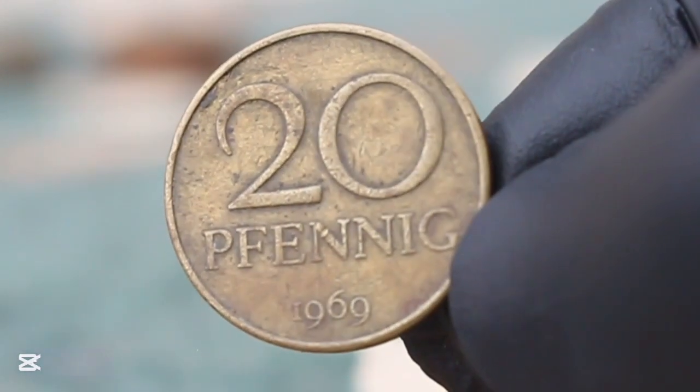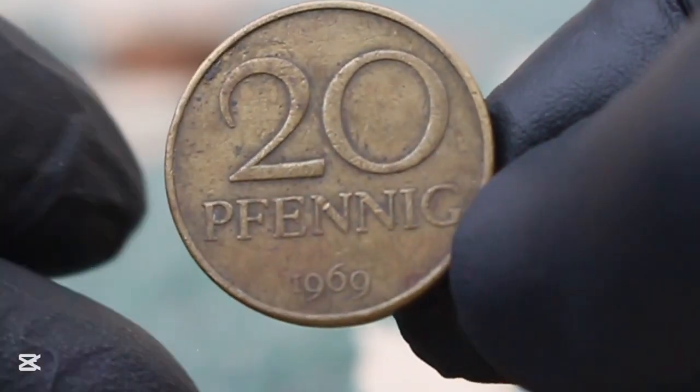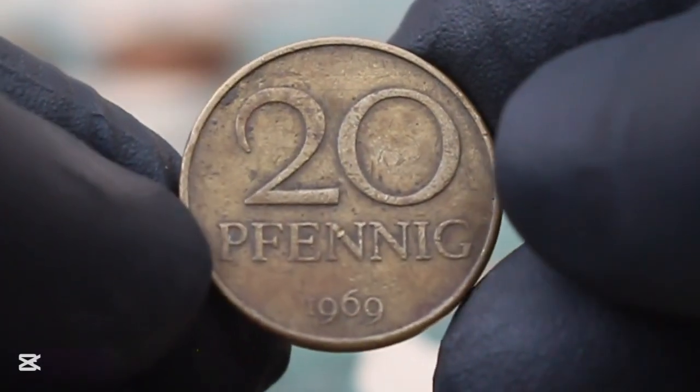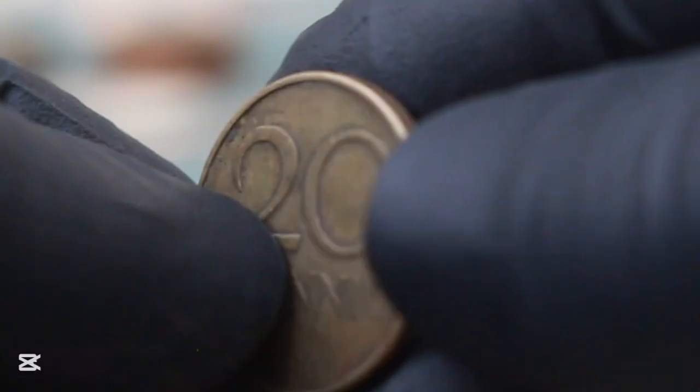The large date version was produced in relatively high numbers, but because of various factors, including a change in design preferences and a shift in coin production, a significant portion of these coins have been removed from circulation, making the surviving specimens quite rare today.